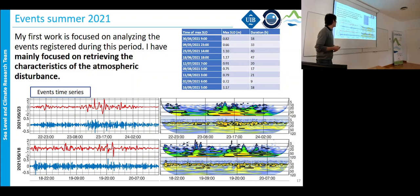So the first part of my work has been focused on the meteotsunamis that occurred in the season of 2021. Here you have a table with all the meteotsunamis that occurred that season, and you can see that the maximum amplitude is 1.17 meters, which is not a huge meteotsunami, but is something. And here you have some examples of the time series that I'm used to working with. Here you have the filtered atmospheric pressure time series, and you can notice how these are the perturbations that are generating the sea level oscillations.